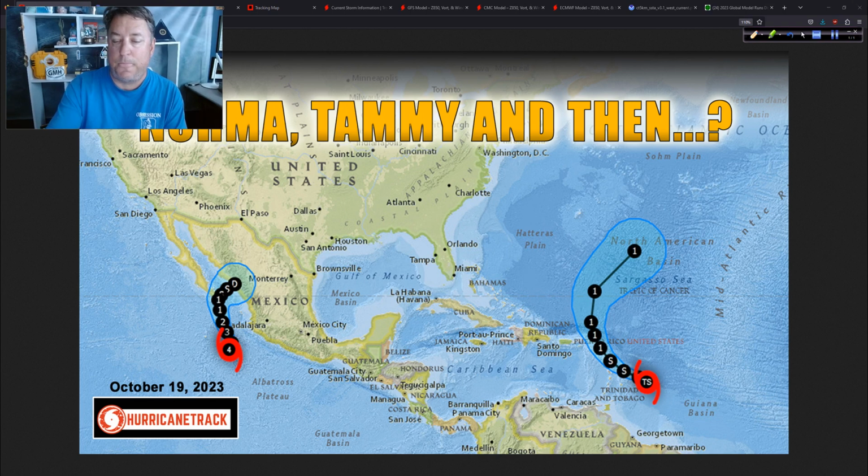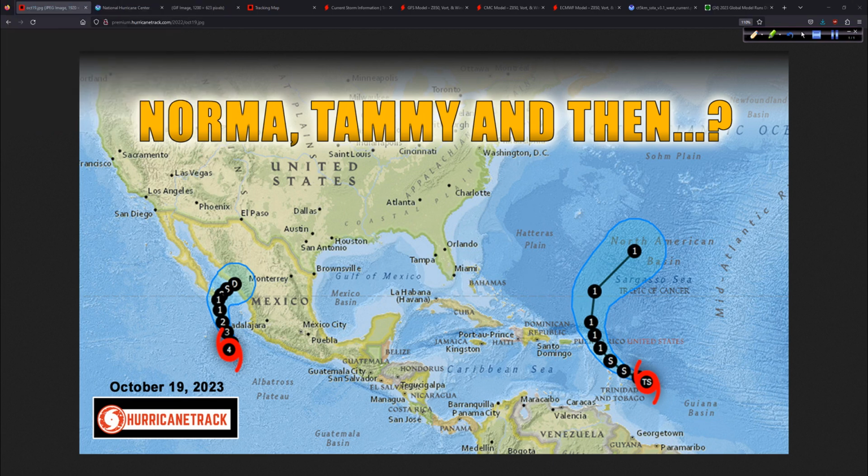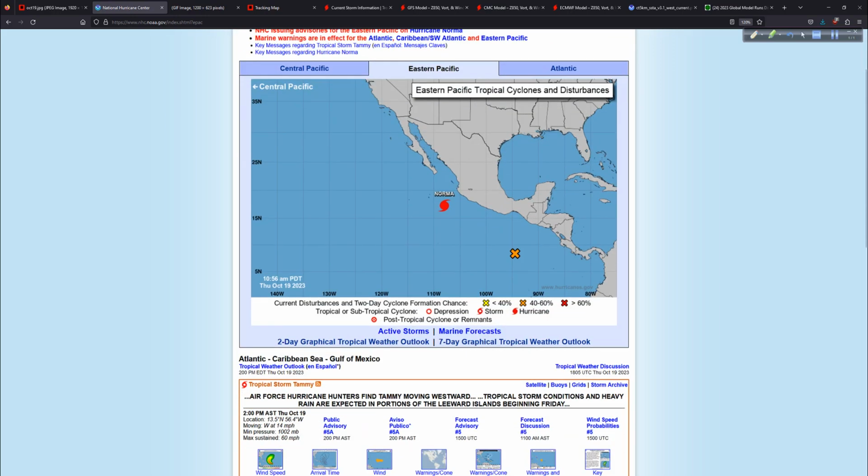In the meantime, we do have Tammy in the Atlantic there approaching the islands, the Windwards and the Leewards. Forecast now to become a hurricane as it passes through those islands over the next couple of days, so that's something to keep an eye on. And then what happens after Norma and Tammy? We'll take a look into the future. There might be even more after these two. Absolutely, things are still hopping. I mean, we're coming up on the last third of October, and we're still talking about things happening in the tropics. Pretty remarkable. So here's the latest.